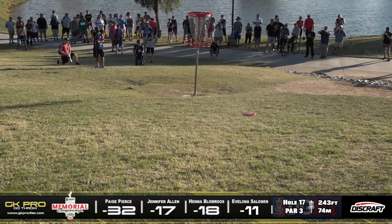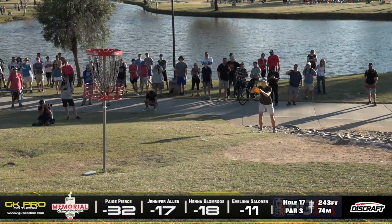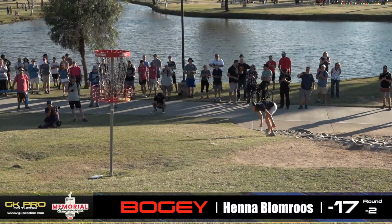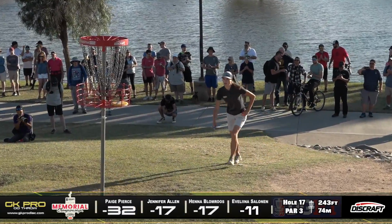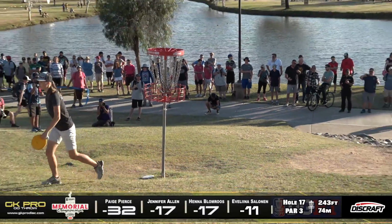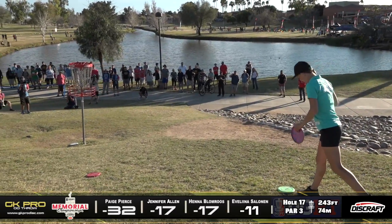Oh, no. Oh, that's unfortunate. Great comeback putt, though. Not the bogey she was looking for. She was probably trying to give herself a little bit of a cushion going into 18. She had a one-stroke lead. But now it looks like we're going to flip-flop.